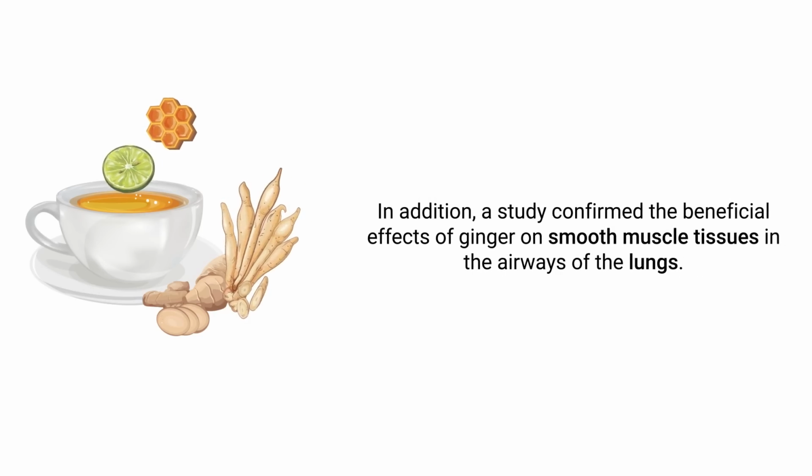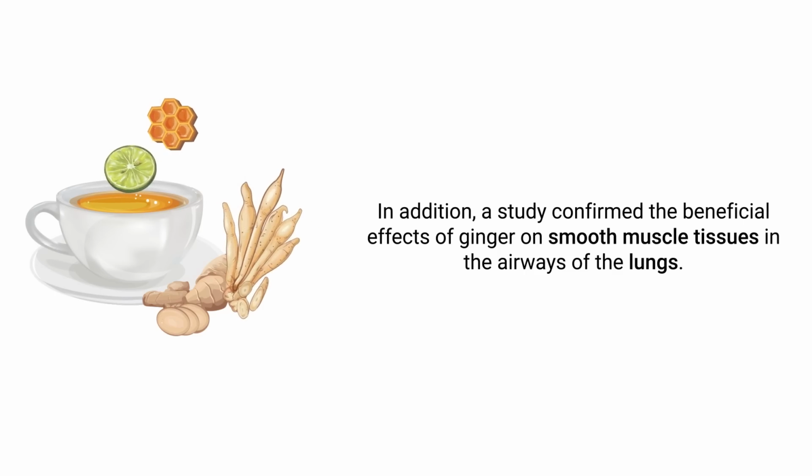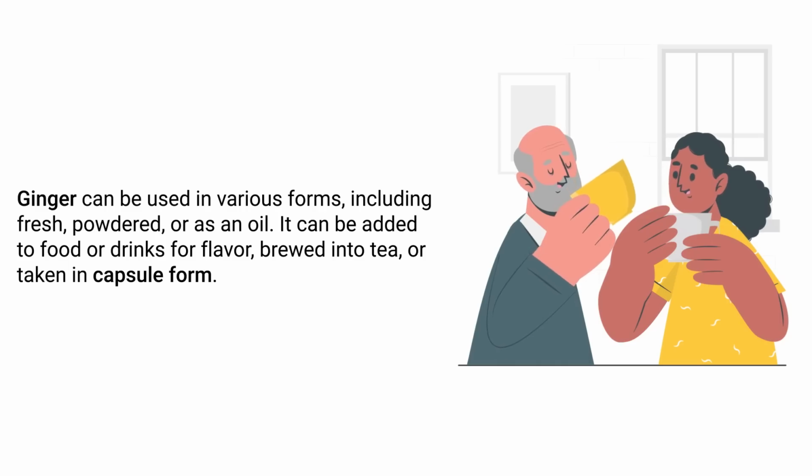In addition, a study confirmed the beneficial effects of ginger on smooth muscle tissues in the airways of the lungs. Ginger can be used in various forms, including fresh, powdered, or as an oil. It can be added to food or drinks for flavor, brewed into tea, or taken in capsule form.